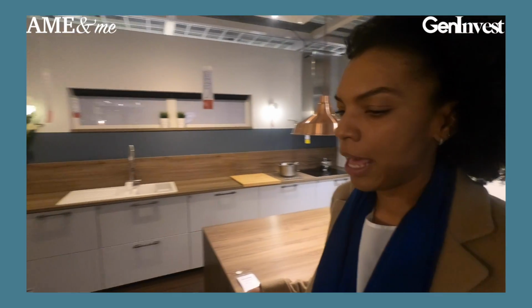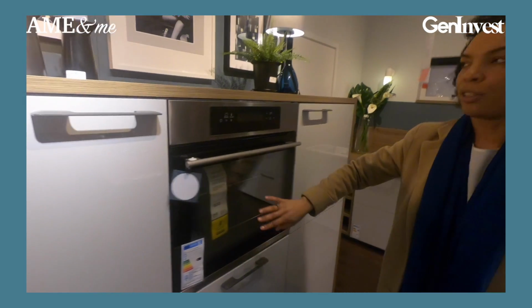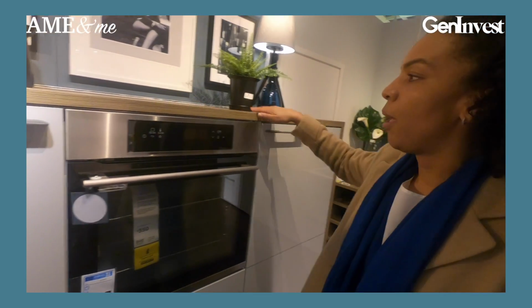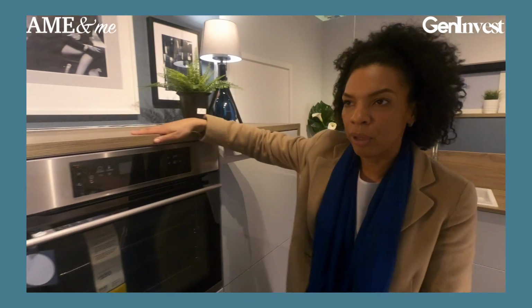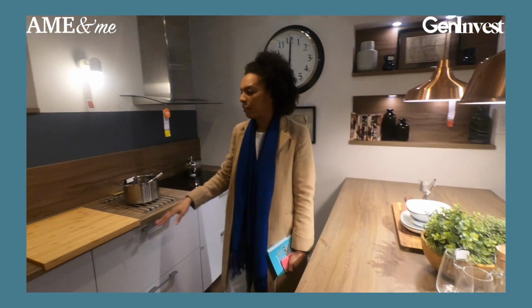I like the fact that it is very modern and simplistic, clean lines. But once again, they're using the space very wisely. So like here, you've got your oven. Normally you've got your hob, but no, they've left this bit as a shelf, which maximises space for you to put your creative photos, candles, making it look a bit more homey in there. Clean lines, as you can see, maximising the space. No tiles needed or anything like that.